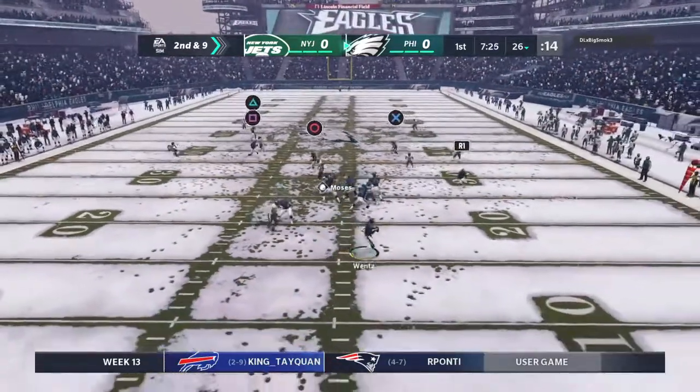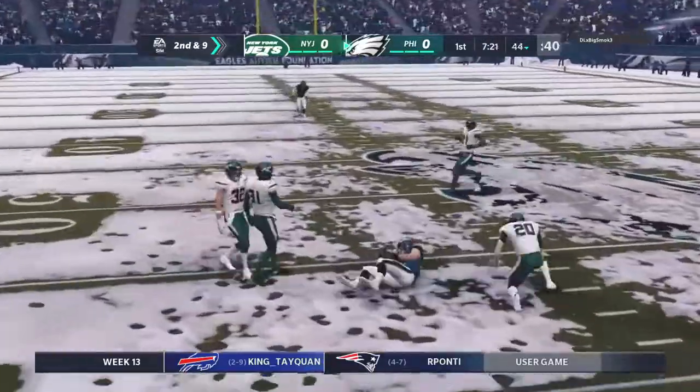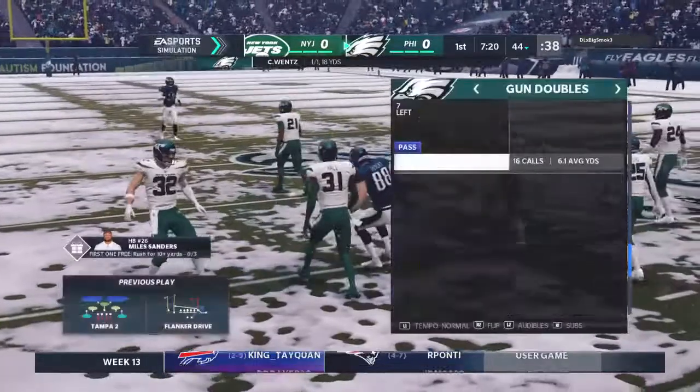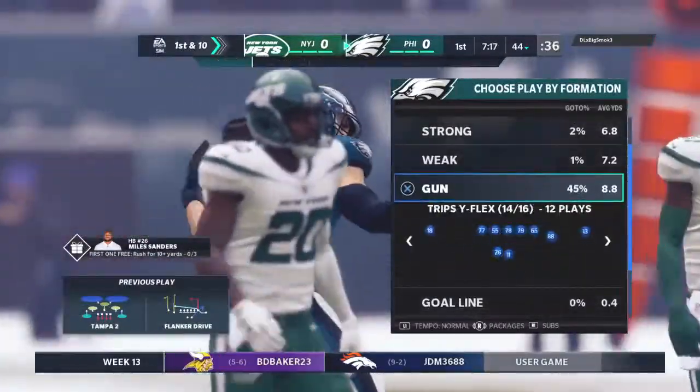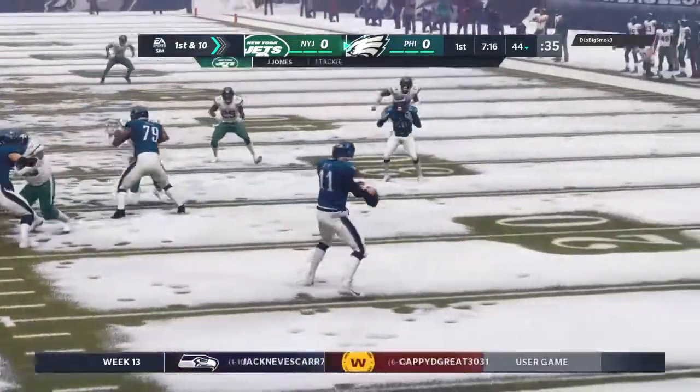On 2nd and 9, Wentz. That's caught by the big tight end, Dallas Goedert. And they'll get it up just short of the 45 at the 44. That one good for a first down pickup of 18 yards.